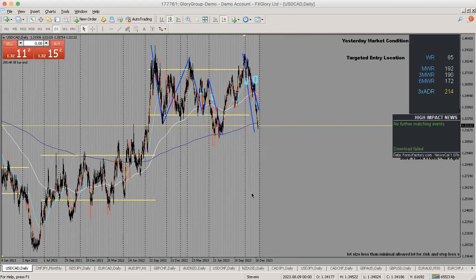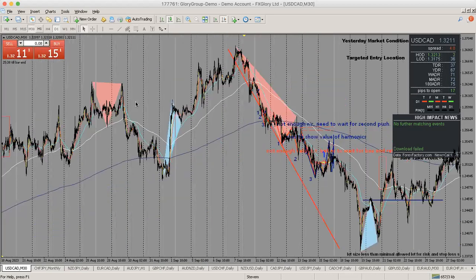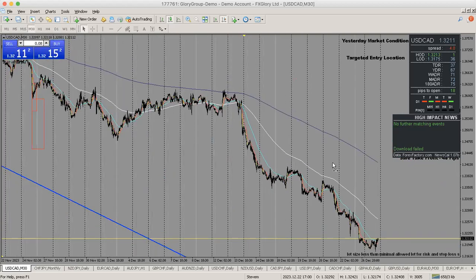We are long at the moment. We're long off the harmonic, a little bit early perhaps, but we did get 25 on Friday. This is a perfect setup. Let's just see what else we have. This is lovely.